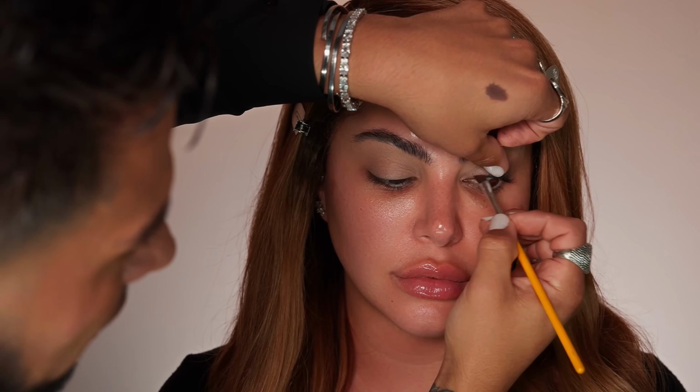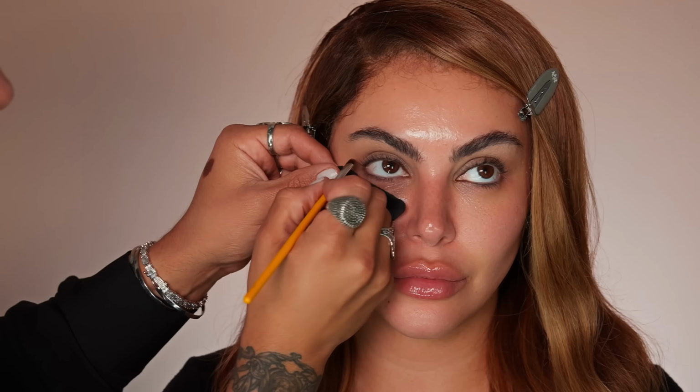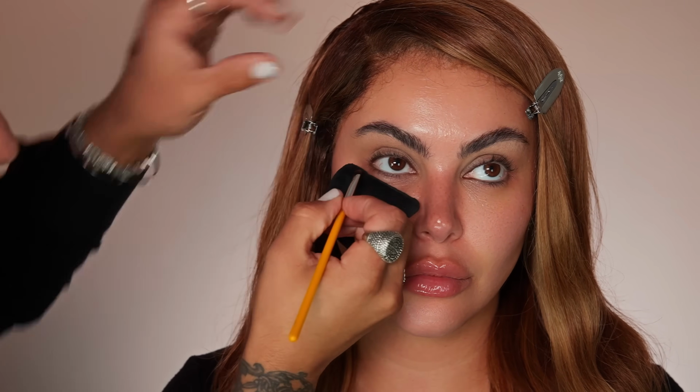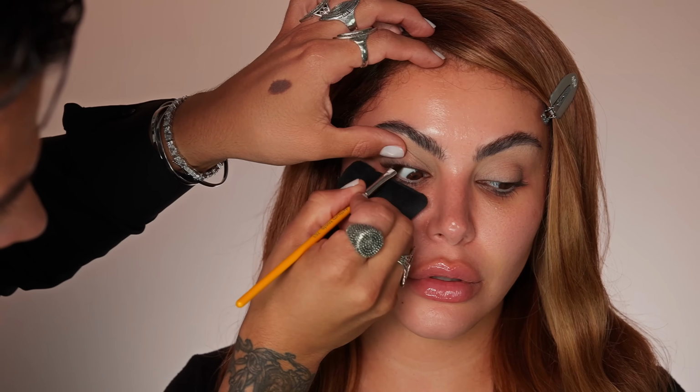I'm going to do a little bit of black, but I feel like starting with a little bit of a warm in there, it kind of gives you a gradient. So now I'm going to line her lash line, but I'm actually gonna go underneath, and I'm just gonna first put a flick there, and then I'm gonna lift her eye a little and just kind of start tucking the color into the bottom lash line.